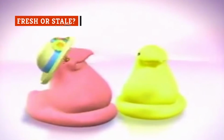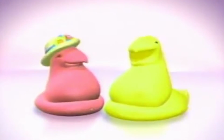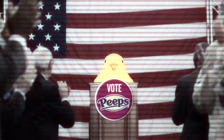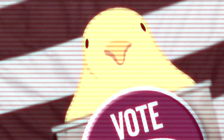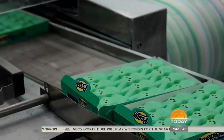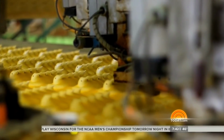Believe it or not, fresh from the package Peeps aren't for everyone, and there are more fans of stale Peeps out there than you might think. According to Just Born VP Matthew Pye, between 25 and 30% of consumers actually prefer to have their Peeps when they're a little stale. With those kind of numbers, should we expect aged marshmallows to hit shelves soon? Nope, says Pye. They can't afford to disappoint that 70 to 75% of customers who prefer them fresh.